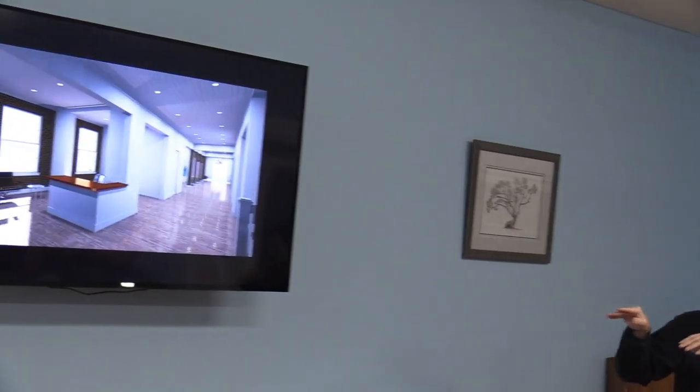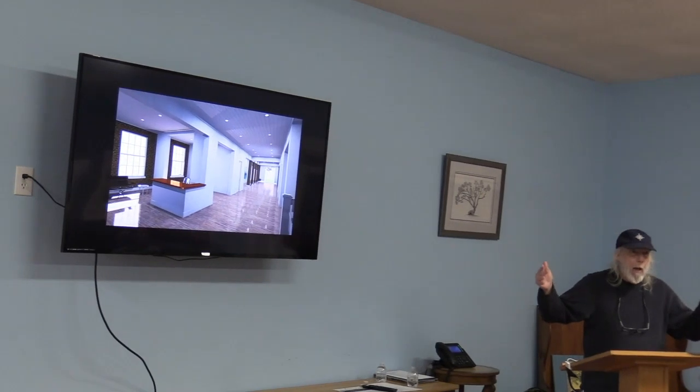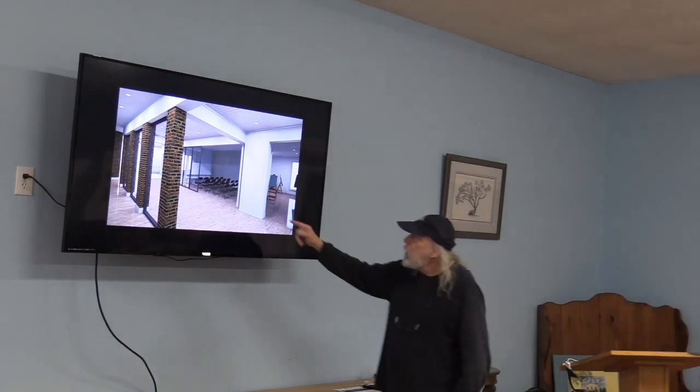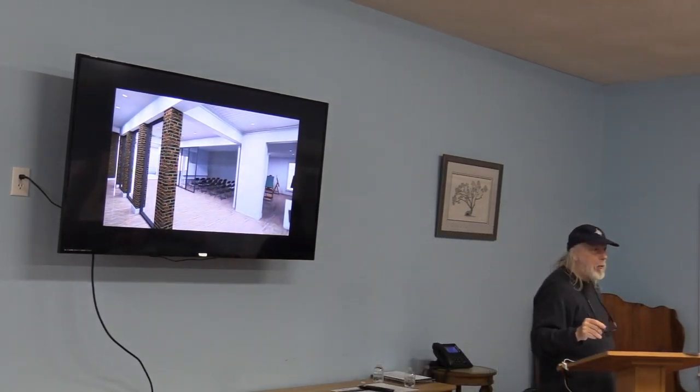This is coming off Moore Street, walking in, that's what we would see. Wider hallways, bright and airy, and glass walls that can be partitioned off, and you could be out here looking through the windows, watching artists paint, something like that. So very open, but also some private spaces in there too.